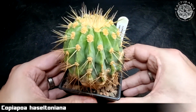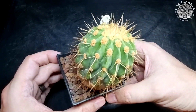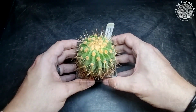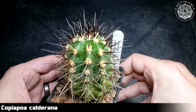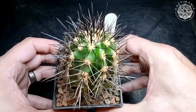Copiapoa hazeltoniana. Quite gnarly looking around the base. That's perfectly natural. Another Copiapoa. Really vicious spines on this one. It's bitten me a few times, this one, when I've been handling it.